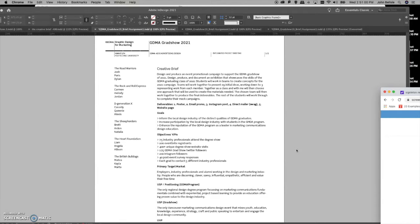So you're going to work as teams at the beginning of this project. And the very first part is going to be to deliver campaign ideas. So the creative brief on this is as follows. The deliverables: you start with a poster design. The poster design, because that is going to give you everything that you need from messaging to visuals of your campaign. There's an email promotion that needs to be sent out to industry. Instagram, same thing. Direct mailer, same thing. And then finally, a website design with individual pages for each student.